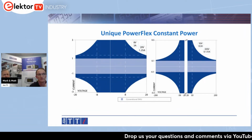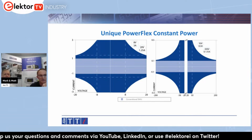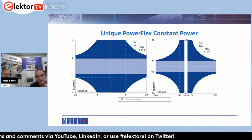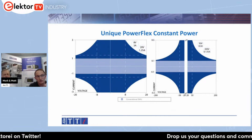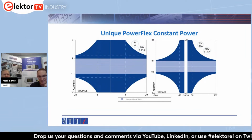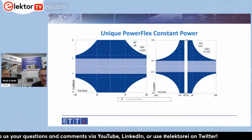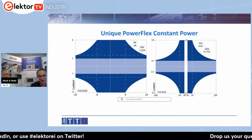If, for example, we took a standard conventional 20-watt SMU and you ran it in the 20-volt power envelope range, you might be limited to, say, 20 watts, which would be 1 amp, so 20 volts at 1 amp. If you were to then drop the voltage to 10 volts, one might expect that you could get 2 amps out of it. But that's not the case in most SMUs. In our SMU, you can do that. So this power flexing allows us, as we drop the voltage, to actually increase the current capability.